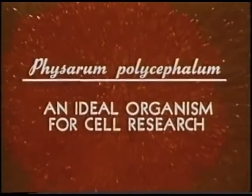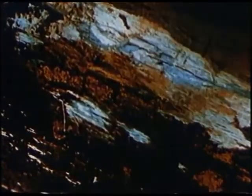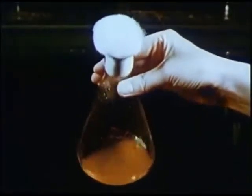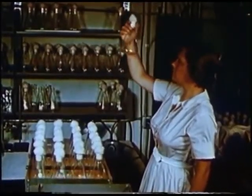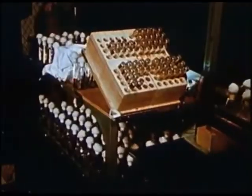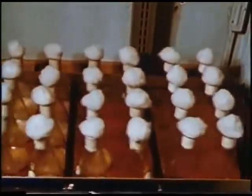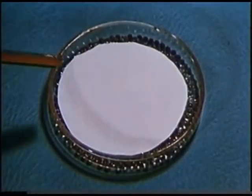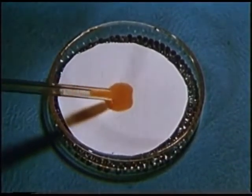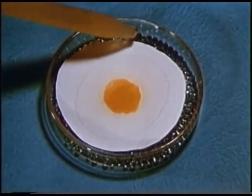This is a petri dish of Physarum polycephalum, a slime mold that makes an ideal organism for cellular research. Ordinarily, it grows on decaying wood out in the forest, but growing it in the laboratory is a different matter. First, a plasma is made and put in jars that are shaken in this machine so that it is thoroughly mixed. Now a small amount is placed on some absorbent paper in the petri dish, and a nutritive solution is added.